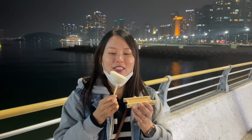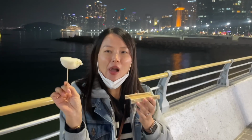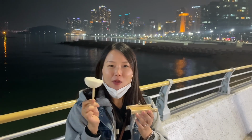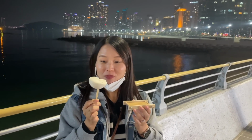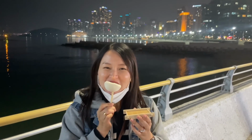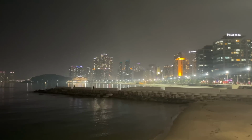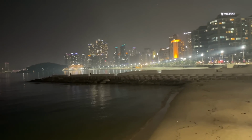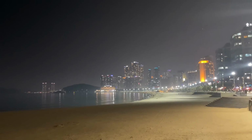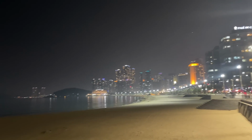And let's take a bite. They do the dough on the spot, so it's very chewy. Very chewy. Do you like your matcha one? Mm-hmm. That's the matcha one. Mm. Nice, so we're gonna walk back to the hotel now. And we're just enjoying the Haeundae night view. It's a shame that it's just so dusty today.